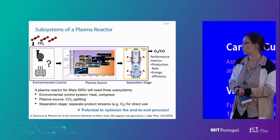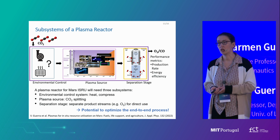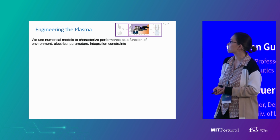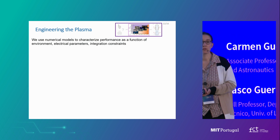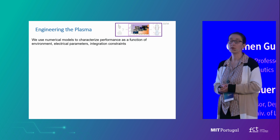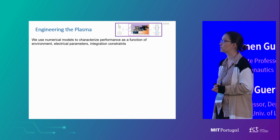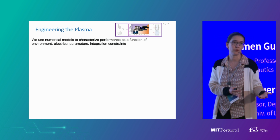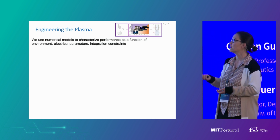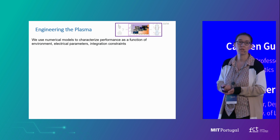So this gives us an opportunity to optimize all of the systems simultaneously and make this technology competitive. The first part is the plasma source, and that's really where both Vasco and I have our greatest expertise. We've been looking at the plasma from a numerical perspective to determine those performance metrics as a function of the environment. Whether we're on Earth or Mars, it's very different, whether we use a heater or a pressurizer. The electrical parameters, like we mentioned, there's a wide range of plasma sources we can utilize.